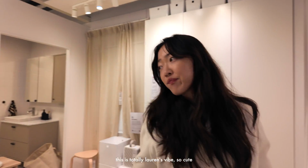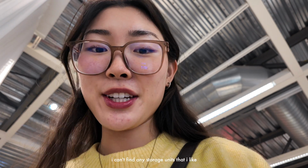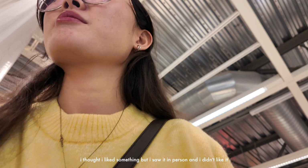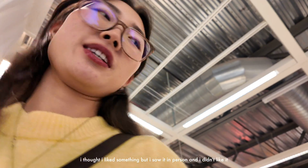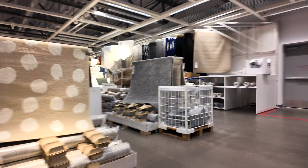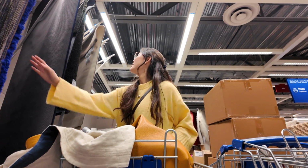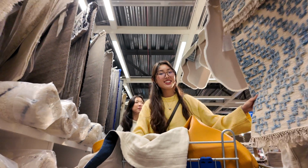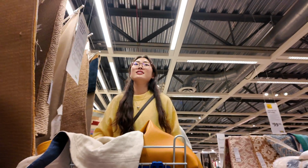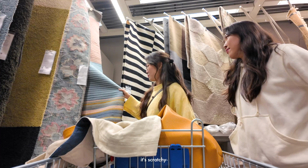So cute. Going curtain shopping, and it says Hannah. So I think I'm gonna get it. I can't find any storage units that I like. I thought I liked something, but I saw it in person. I didn't like it. This one? It's squashy.